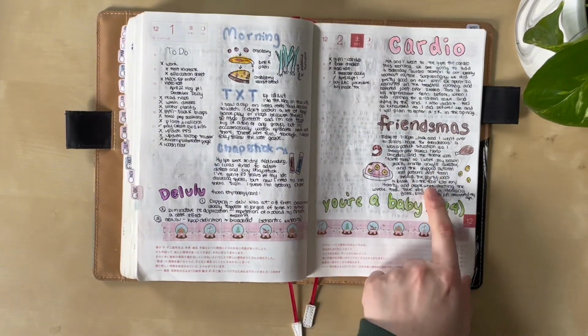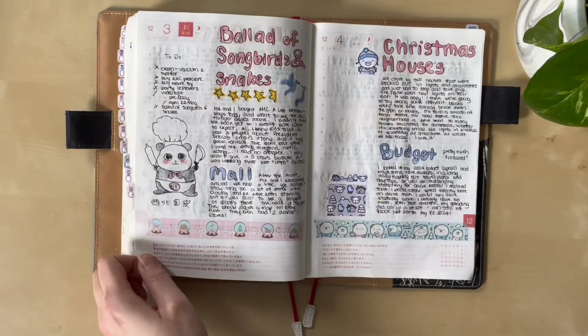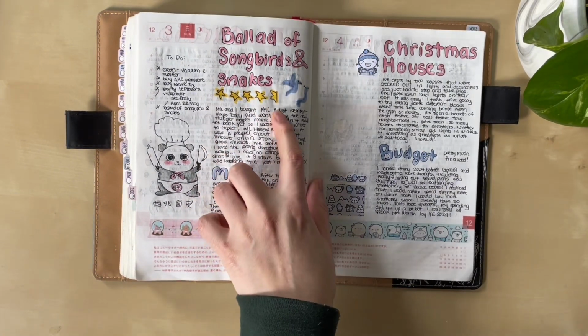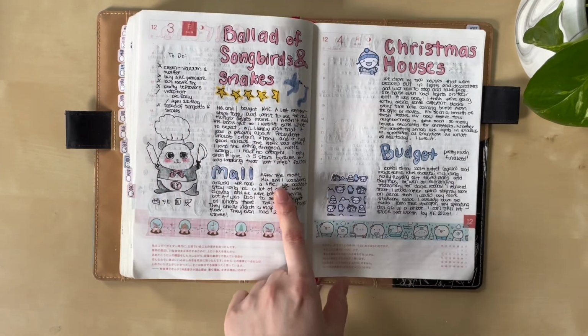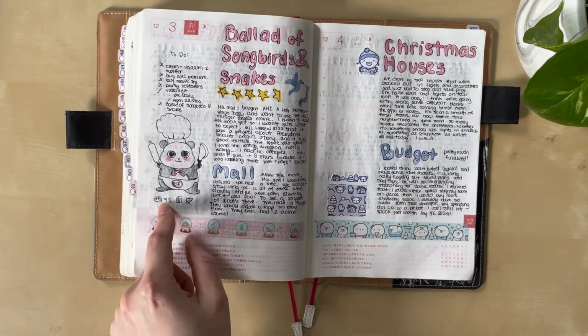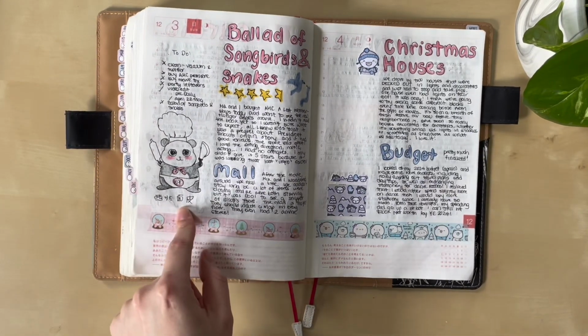And then we went over to a friend's house for Friendsmas. On the 3rd, we went to see Ballad of Songbirds and Snakes, which I personally loved. I thought it was 4.5 out of 5 stars. And then we walked around the mall. And I also ate noodles from this brand that had this little panda mascot, so I drew a little doodle of him.